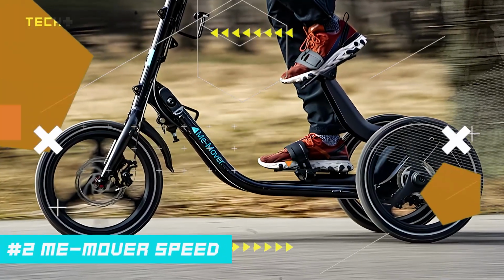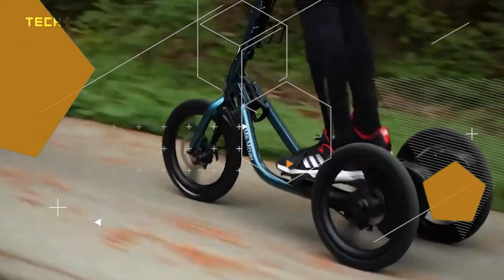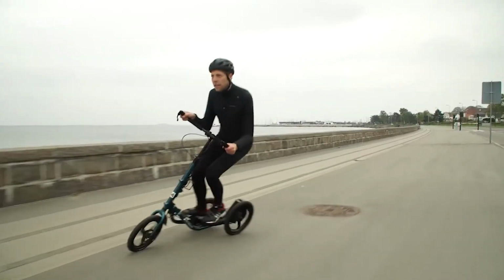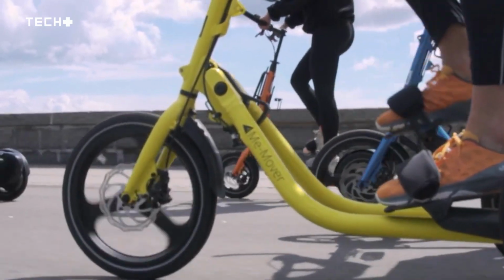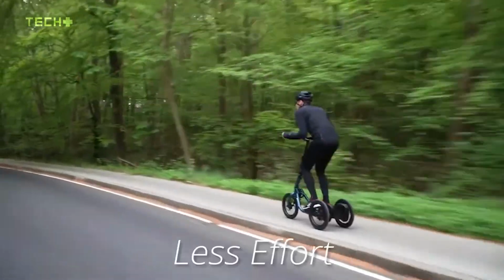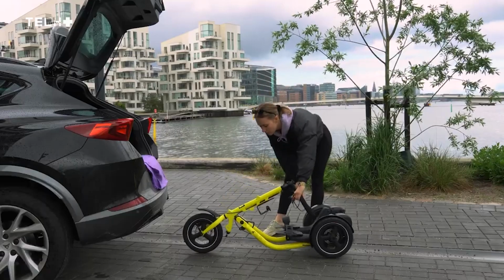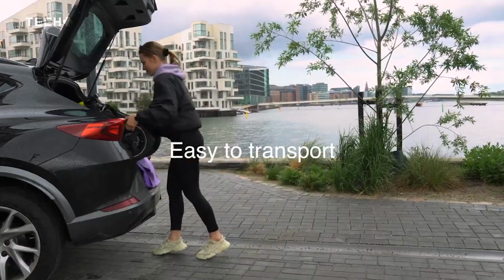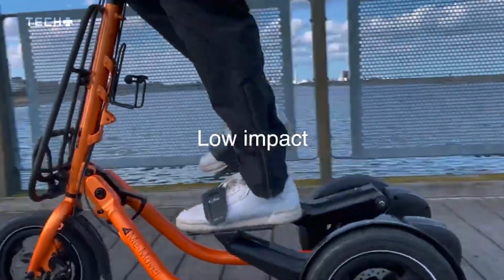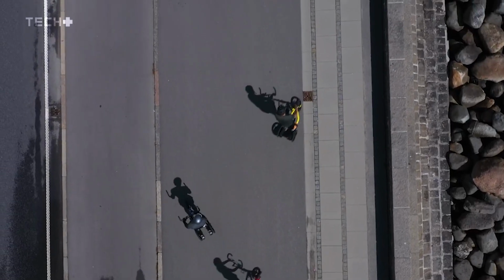MiMover Speed Pro. The MiMover Speed Pro offers a unique blend of skiing and running motions to work 6 major muscle groups, making it an excellent choice for core and cardio training. This outdoor elliptical bike can reach speeds of over 20 miles per hour and features ergonomic handlebars and an aluminum alloy frame. What sets it apart is its ability to fold in just 5 seconds for convenient transport. If you're looking for an efficient, low-impact, and high-speed workout machine, the MiMover Speed Pro might be your ideal fitness companion.